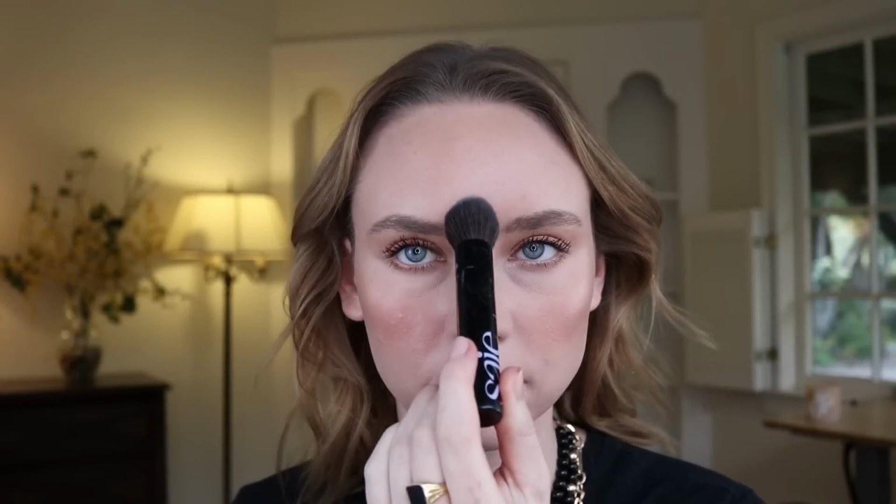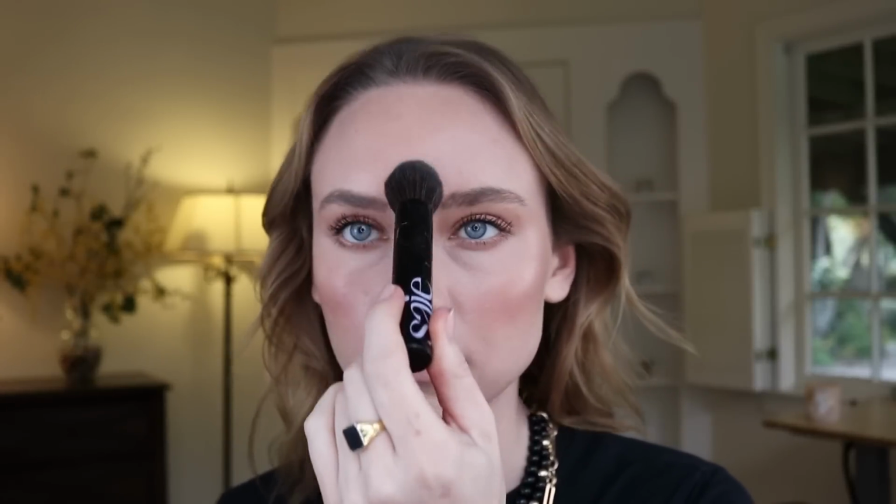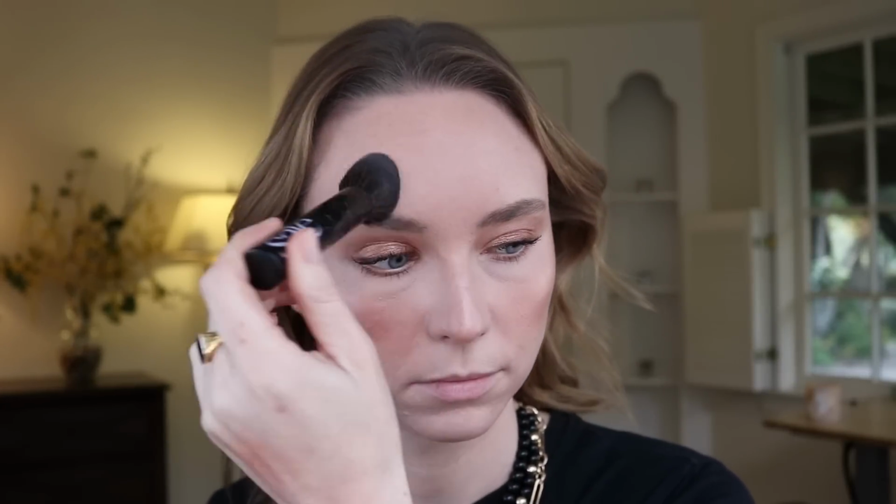But speaking of Say, they make my favorite powder brush, which is the Fluffy Setting Powder Brush. This is $26 and you can get it at Sephora. This one is super lightweight and it's the perfect size and shape for powder for me. It's great if I just want to add a little bit and buff it around my nose, a little on my chin. I'm not the kind of person who likes to put powder all over my face, although I do wear powder every single day, so it's something that I use all the time.